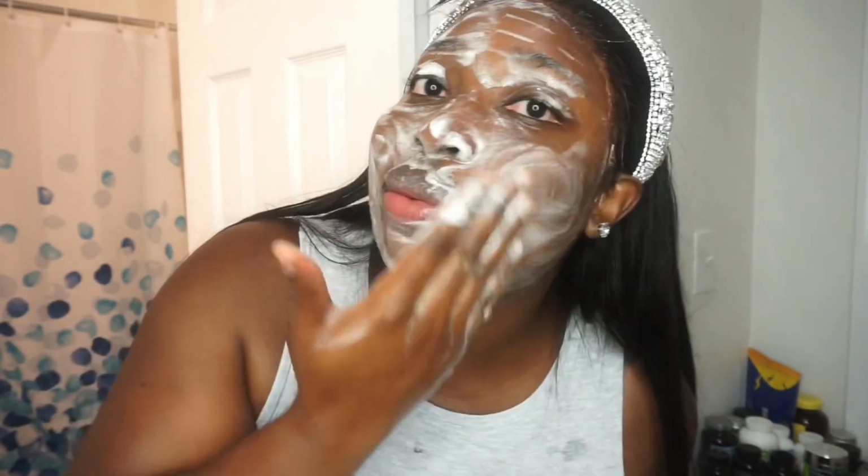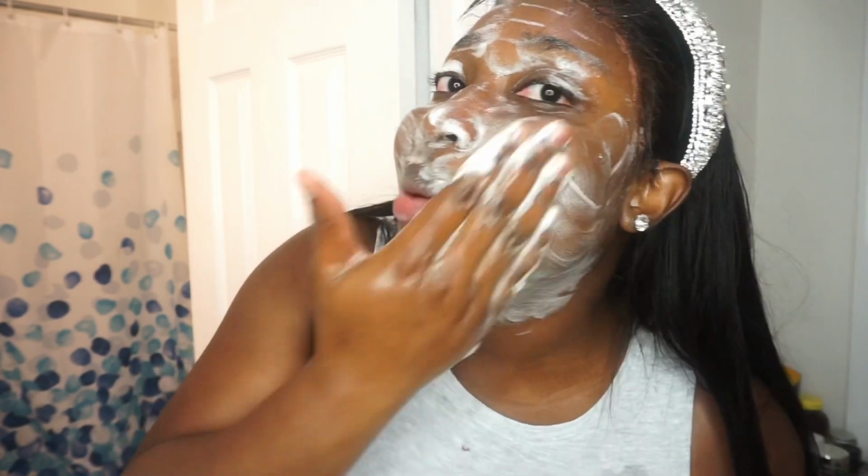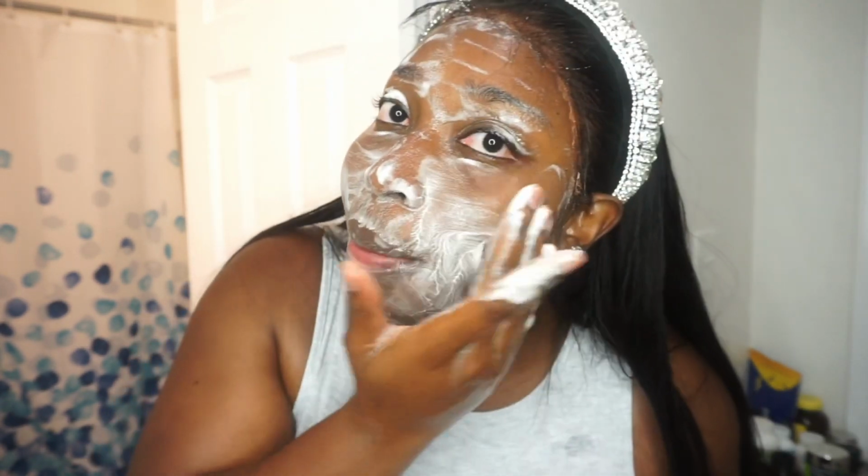If you come home drunk at night, this is for you. This is so easy. You don't have to even use a makeup wipe. She said it's a two-in-one, a makeup wipe and also a cleanser at the same time. This is bomb diggity.